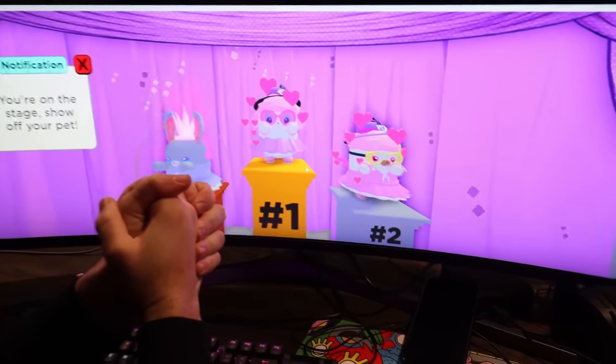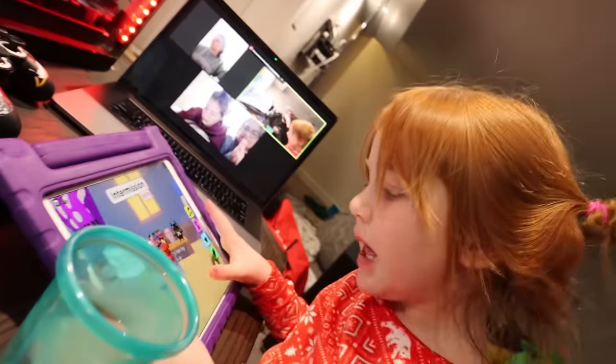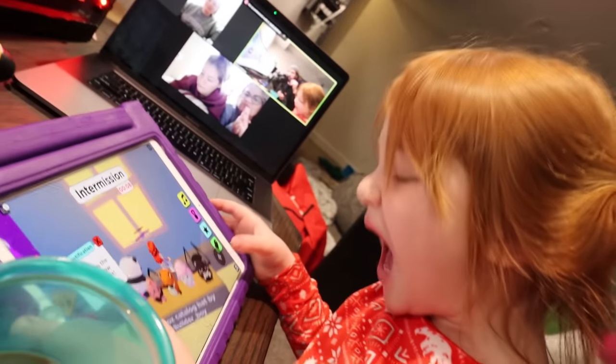I got a badge award. Savannah and Adley and me. We all won. I can't believe you got first place. Your very first game. You're a natural pet designer. Get in here. Okay, Mom, get in. You can make pet backpacks. Wait, what'd you say? Say it louder. There's pet backpacks.